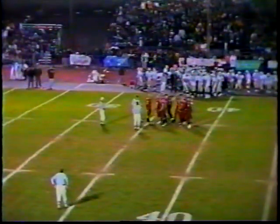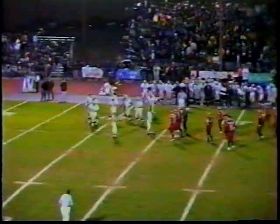Well, the winner of this game takes on the winner of Grand Blanc and Clarkston. And this new playoff format has really made for some exciting football here this fall. 256 teams vying for 8 different championships.